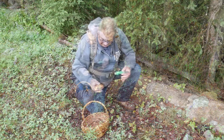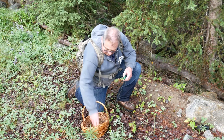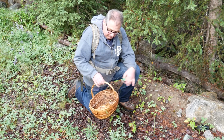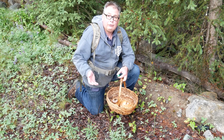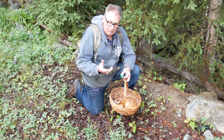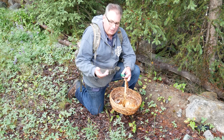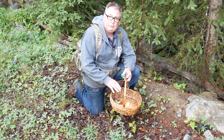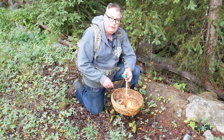Now, I like to carry a basket when I'm mushrooming. Other than it looking extremely cool to carry a basket, it's very practical. You notice in a grocery store, you always put your mushrooms in a paper bag. That's so they don't get all clammy and slimy inside. So a basket is a great way that it's going to keep your mushrooms in prime shape, a lot of airflow until you get back to your house to slice them up.